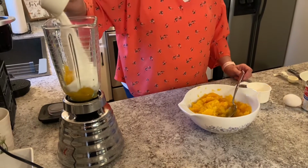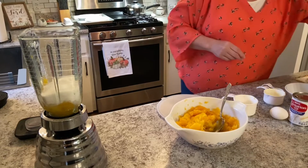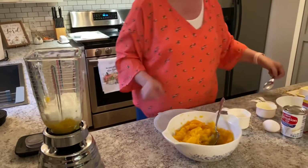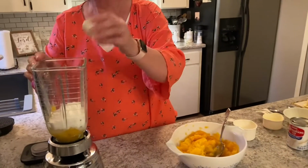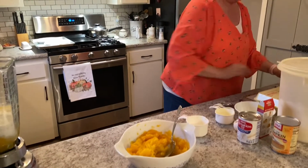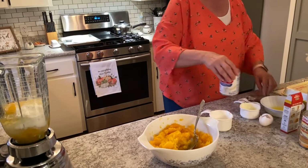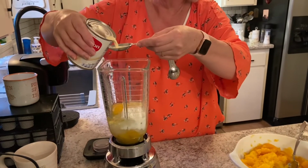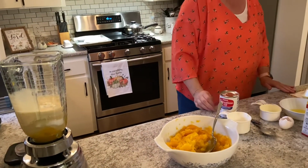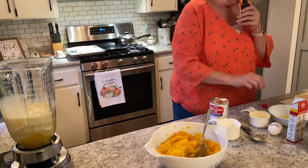2/3 cup of sugar, just your granulated white sugar. We need 1 tablespoon of flour. This is self-rising. Just a heaping spoon there. We need 1 egg. And usually I do that in a separate bowl, but I didn't this time. I forgot about that. But we're going to have 3 tablespoons of evaporated milk. And then we need 1 tablespoon of the lemon extract. I love the smell of lemon.